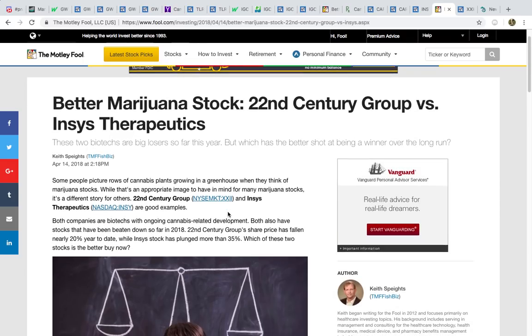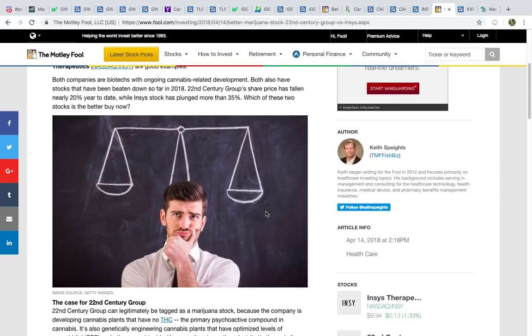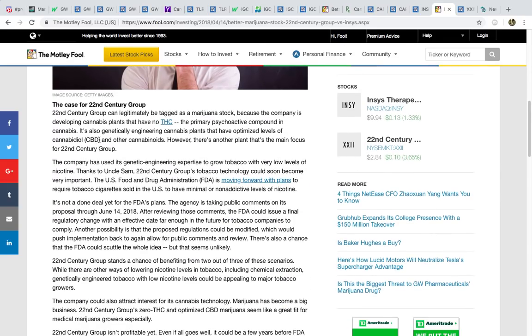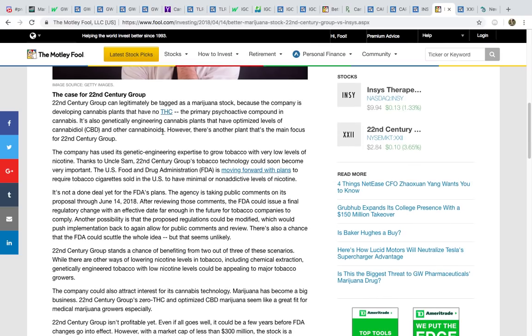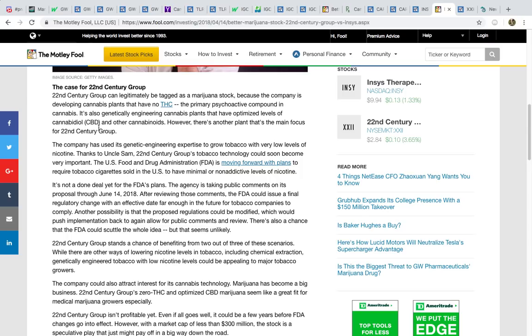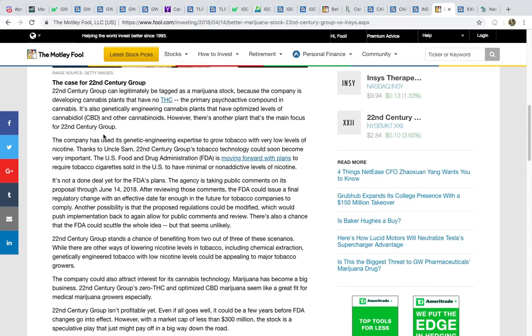This is 22nd Century Group, ticker symbol XXII, and yeah, they're developing cannabis plants that have no THC. And so, yeah, they're going for the CBD only plants. That's a big thing. A lot of people are doing that. That's what GWPH has. They have 8 hectares of greenhouses over in England, and it's all CBD plants. They're all low THC. It's just all high CBD plants. They don't grow any real THC as well.